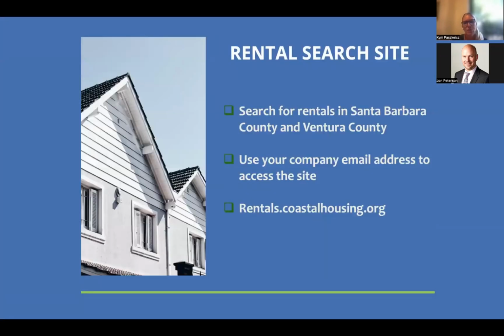We then have the rental search site. This is one of our newest programs. This is a great opportunity for you to find rentals in Santa Barbara and Ventura County. And this site is only available to member employees of our member companies. So you're going to use your employee email address to access the rental site at rentals.coastalhousing.org. You will receive an invitation email to register and create a password.